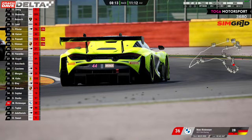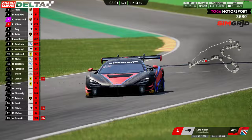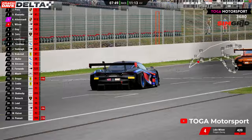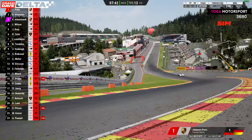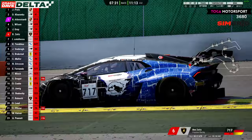Rainer Athanstedt's closest competitor here, Luke Wilson, in the 420 Poggers Racing, is trying to battle Athanstedt here for the final place on the podium. I wonder if 8 minutes is going to be just enough for Wilson to get closer and closer to Athanstedt and try to take that position from him. Priest here is running away with this victory so far, 2.2 seconds down to Katanka. A bit further down in P5, we do have John Gray in a Big Brain Racing car. He is trying to build a gap down to Ben Seitz here, who's followed closely by Lorenzo Codlessa.